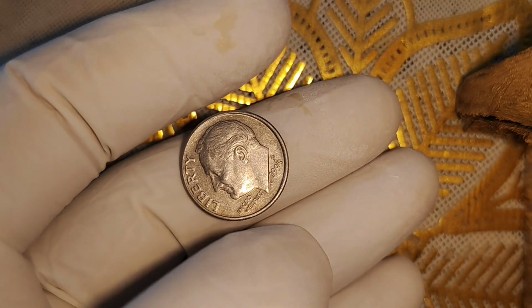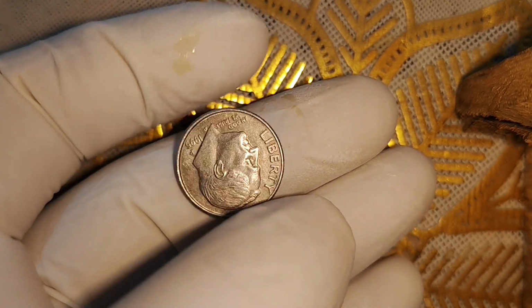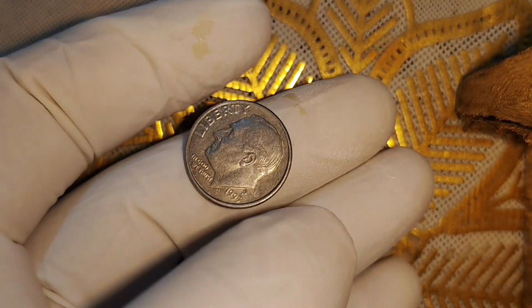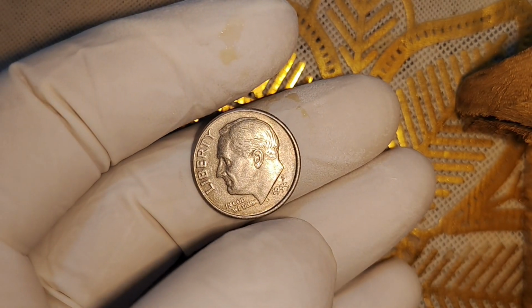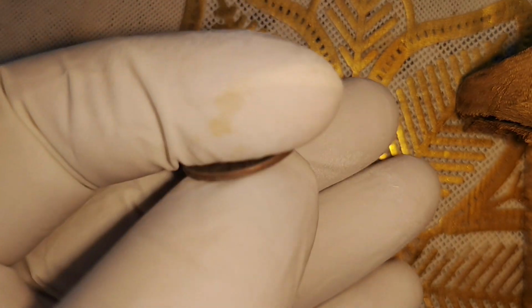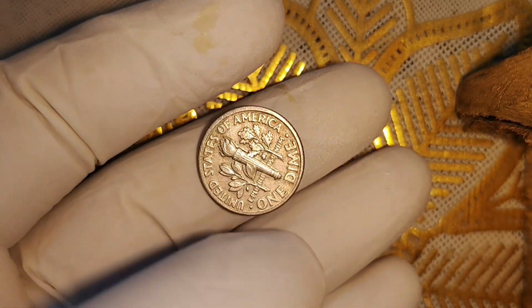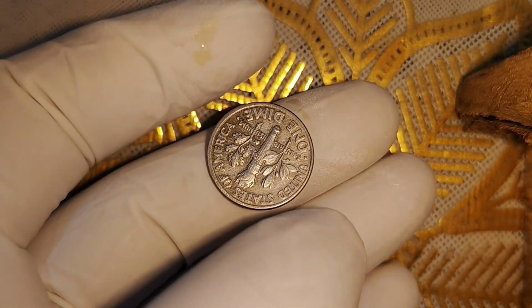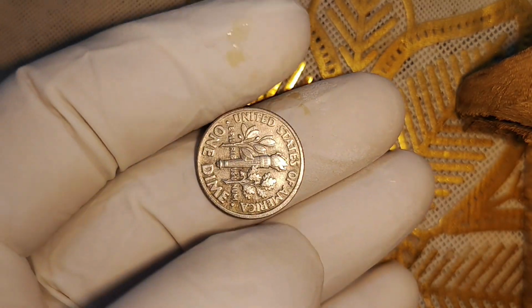Section 5. What to look for. Your guide to spotting a treasure. Here's what you need to look for in your 1995 dimes. Step 1. Check the date. Look for 1995. Step 2. Look for the mint mark. Is there an S, a D, or none at all? A missing mint mark on a proof coin could be huge.